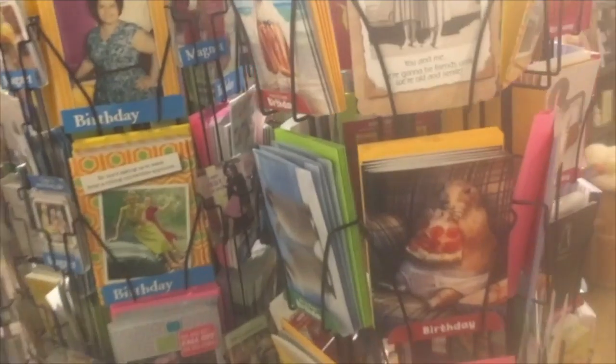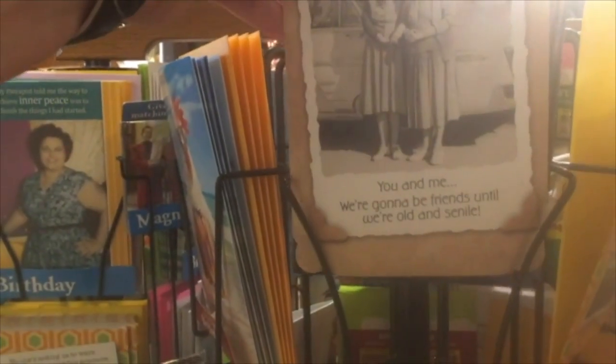Anyway, here are some very pretty cards. Very interesting cards.